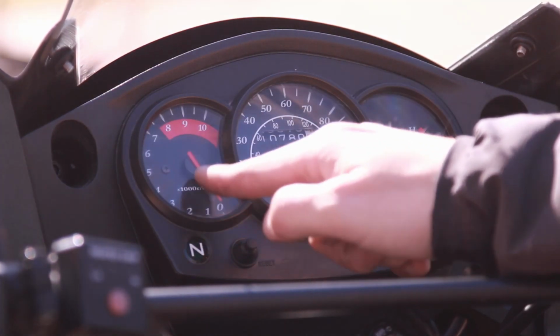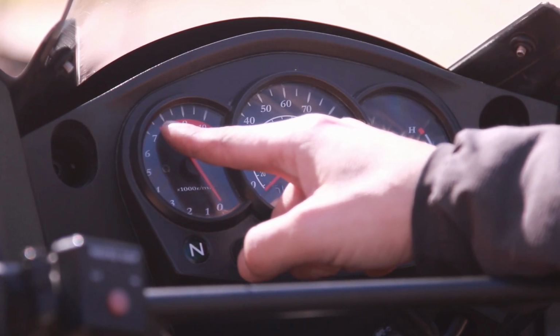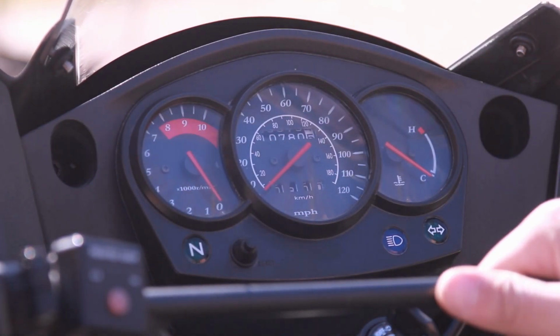So on this side, you have your tach, and this revs to like 7,000 RPMs, and then it redlines at 8 to 10,000 RPMs. This bike is really comfortable at 5,000 to 6,000 RPMs.